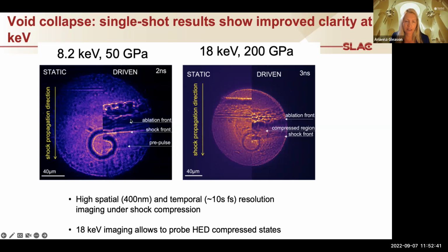So we're getting refraction here, and it's obscuring our view of the shock front and the ablation front. Because of the high density, the 8.2 keV simply cannot punch through that opaque material. Whereas here we're able to get to even higher pressures in the SU8, and we can punch through with 18 keV. So again, another advantage of the LCLS copper undulator upgrades that take us now up to 25 keV. So slightly harder X-rays allow us to see through more high density material.